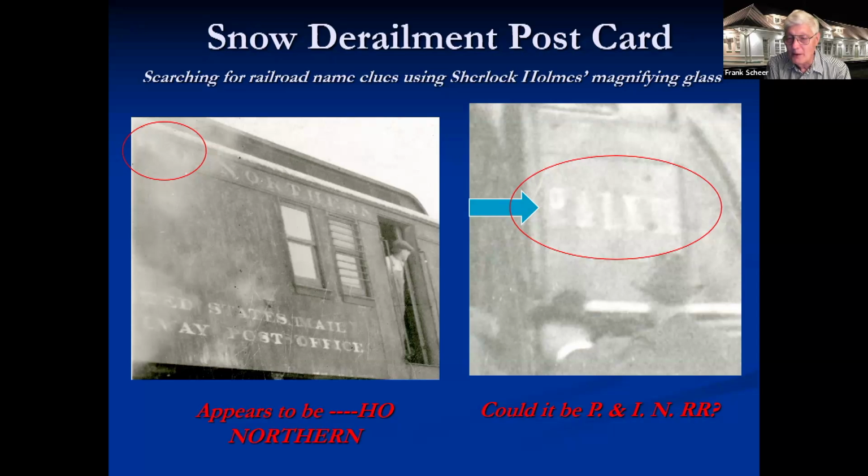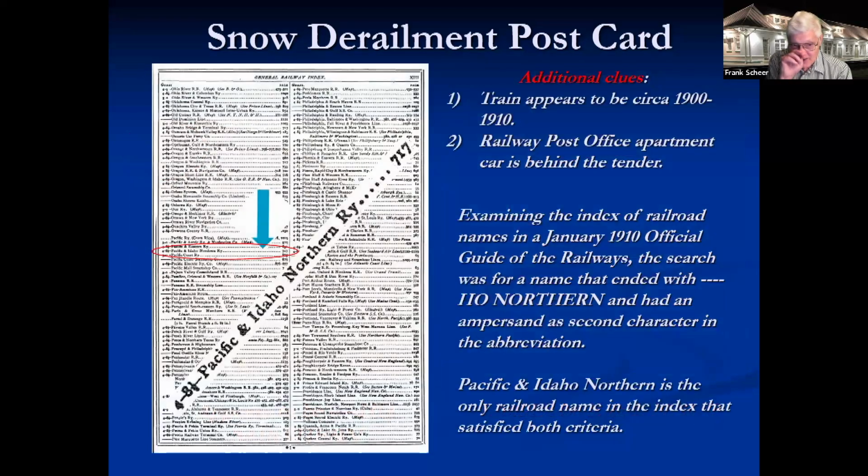Could it be the Pacific and Idaho Northern? Well, let's find out. So I went through the official guide, and all you do is scan down the list one at a time and look at every railroad that existed. I just picked something around 1900 to 1910, because that's the era for real photo postcards. That's about the era that most of them were produced. The railway post office was behind the tender.